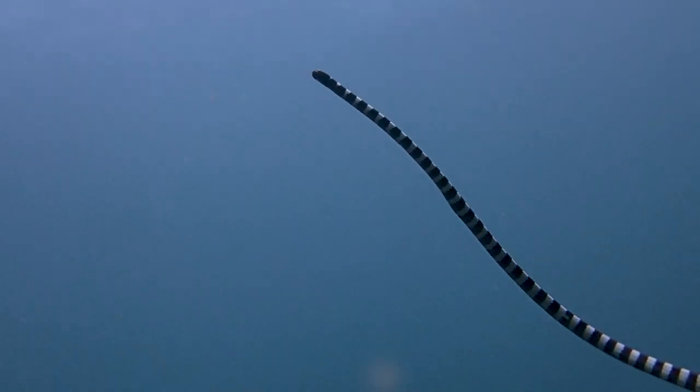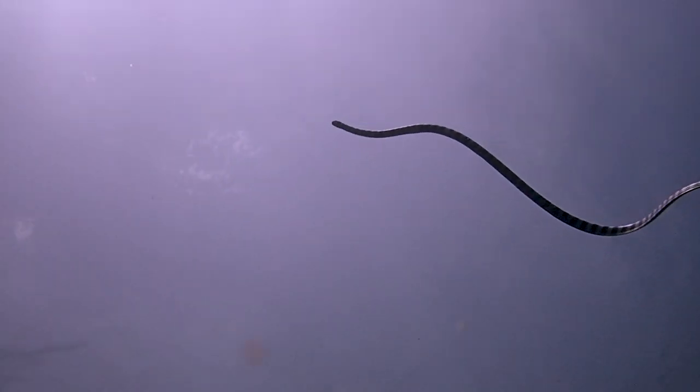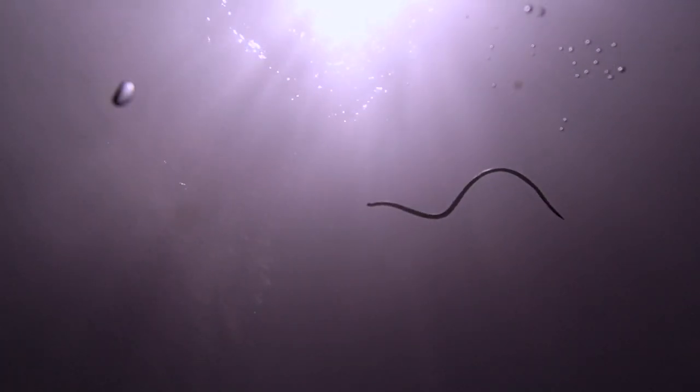Sea snakes are a common sighting all over the country, and if they aren't swimming along the reef looking for a meal, they can be seen swimming towards the surface to get a gulp of air.